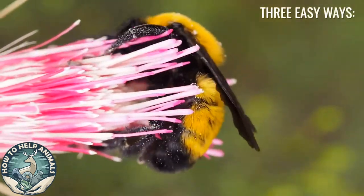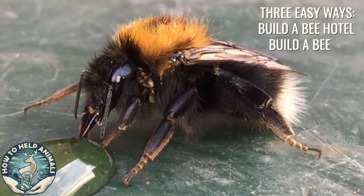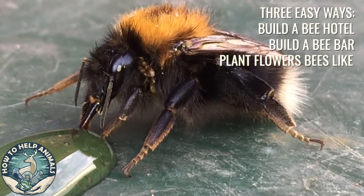There are 3 easy ways of inviting bees. Build a bee hotel, build a bee bar, or plant flowers bees like.